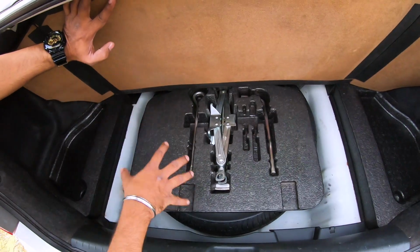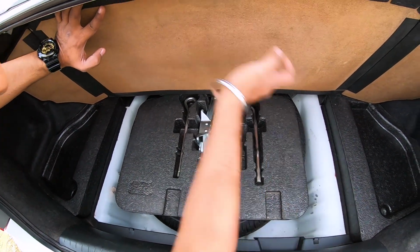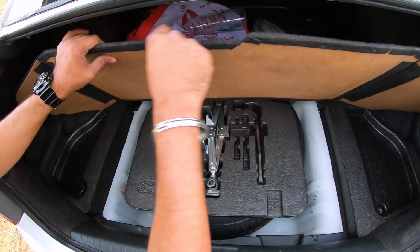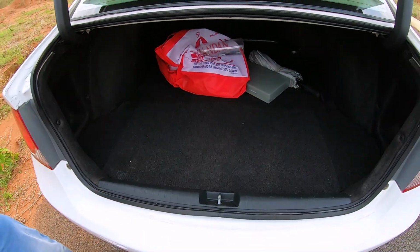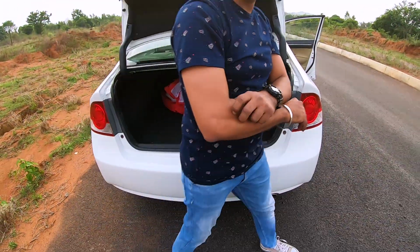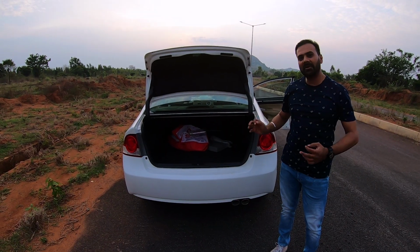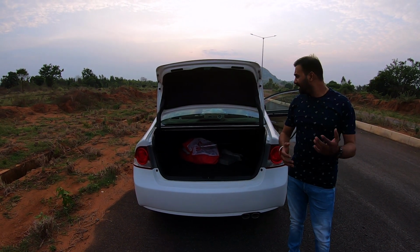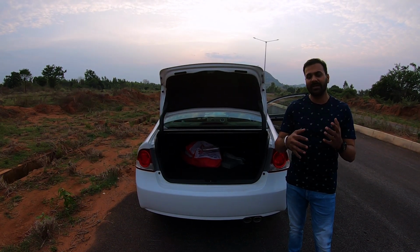I mean, everything is well thought of. There's nice space around here which you can keep some things, a nice board that is properly lined and felt. So things like these, I'm not sure if manufacturers actually do these kinds of details anymore, and that is one thing which really amazes me about this car. So that's about the ownership experience that I wanted to highlight to you guys.